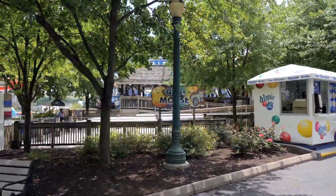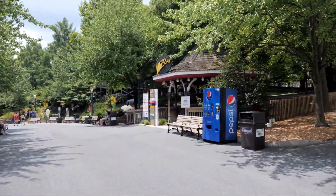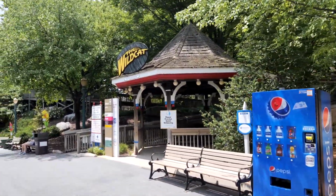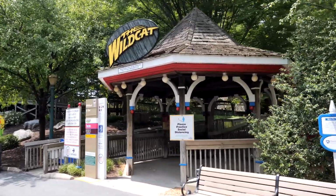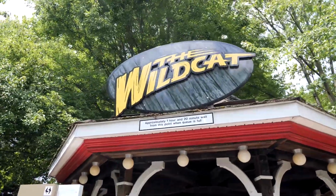Passing here by Wild Mouse, which is also a walk-on, and then there's Wildcat, which looks like it's a walk-on too. I can't see the queue from all the way back here, but presumably so. I don't see many people in this part of the park, so I'm gonna do this one real quick and I'll be right back.